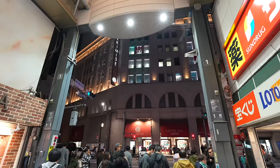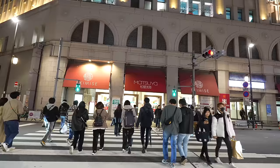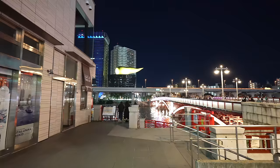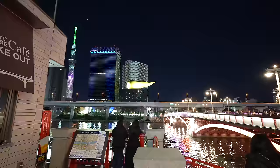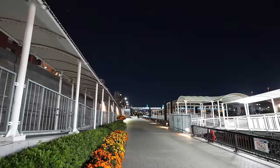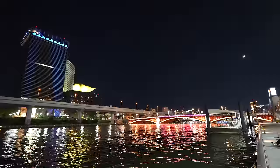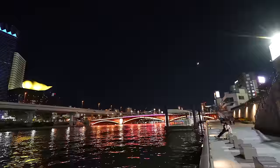So this is the end of the arcade. You can just keep straight and make a right, and you get to the riverside by the bridge. You will find the golden something. Yes, it's not the toilet company, it's the Asahi headquarters. At nighttime, this street is quiet and beautiful. You can see the train, Tokyo Skytree, golden something, and also the bridge. Especially today, with the beautiful moon. Loving it.